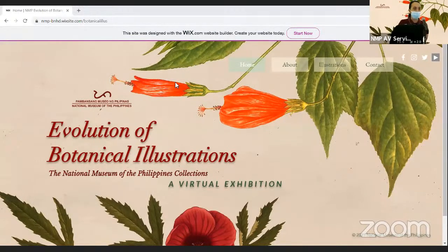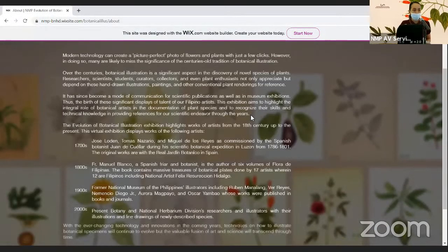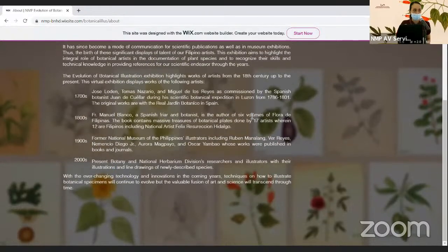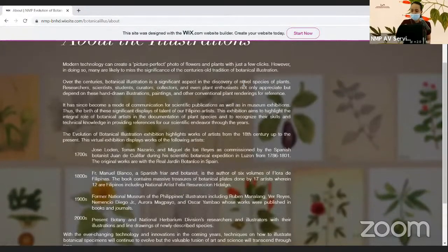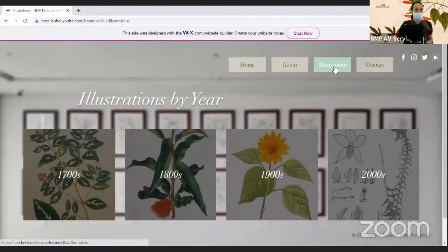In the upper portion of the page, you will see four sections. So we are now in the homepage. And if you click the About section here, you would see the background of the exhibition. So you can just read it later. For the illustration section, you would see that the illustrations are grouped per era.